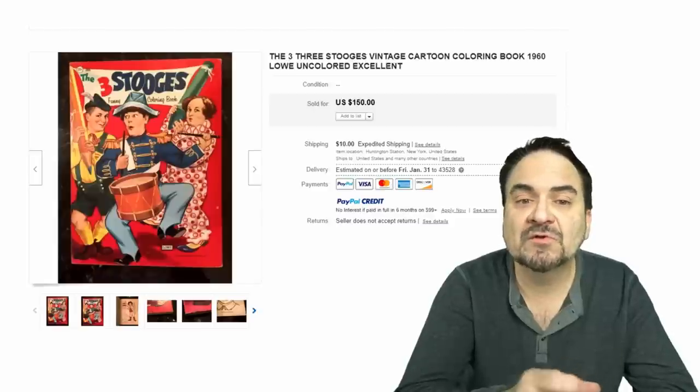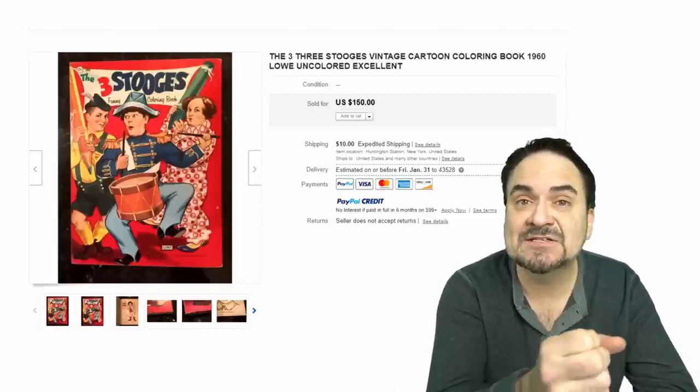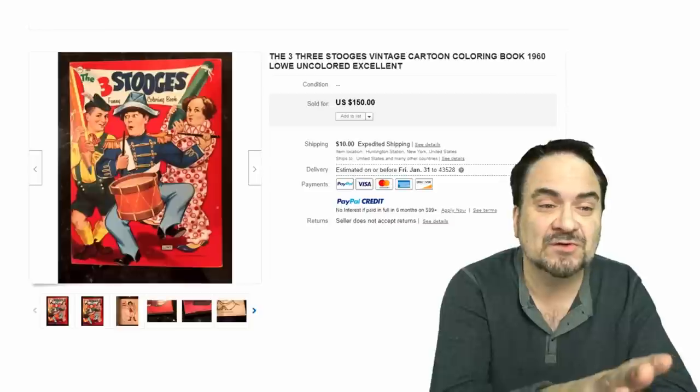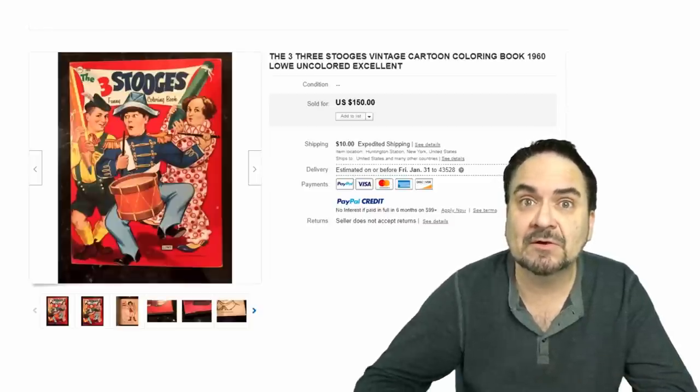Coloring books are collectible as well. Here's an unused, uncolored-in coloring book from 1960, and it sold for $150. Nice example. The faces aren't the greatest on this one, but still, something that's fairly scarce.